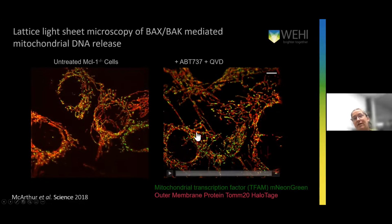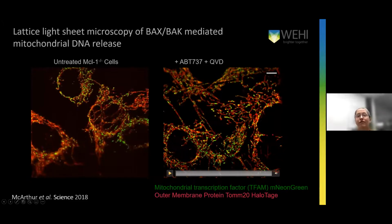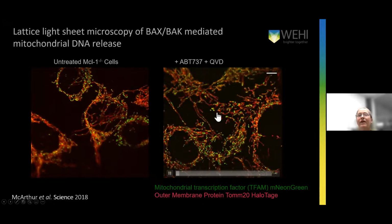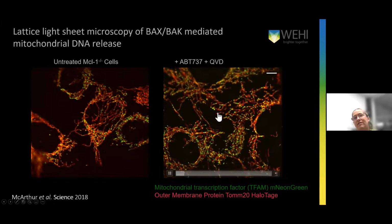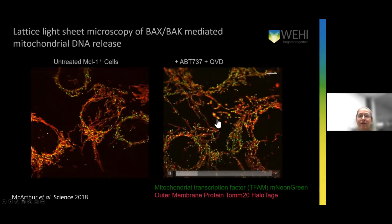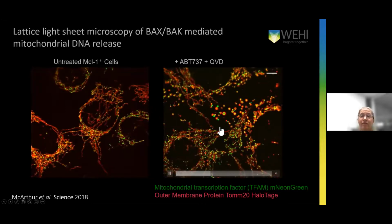We also add in a caspase inhibitor to stop them from balling up and flying off. And then if I show you what happens with these ones now, when they undergo apoptosis in this condition, you see that they round up, they start to fragment, and the mitochondrial DNA pops out, which is these little green blobs here.